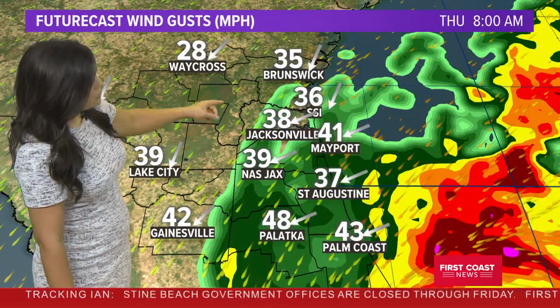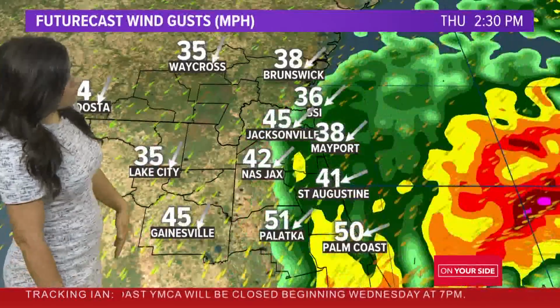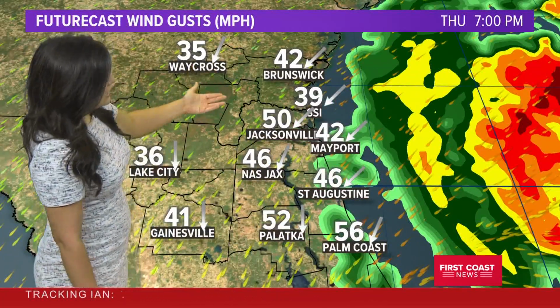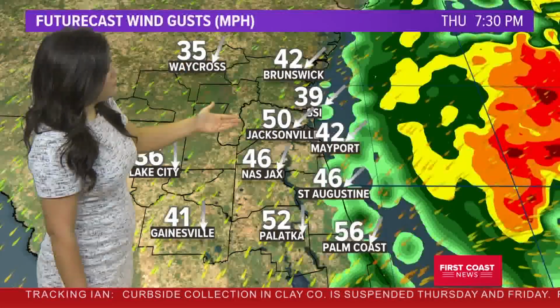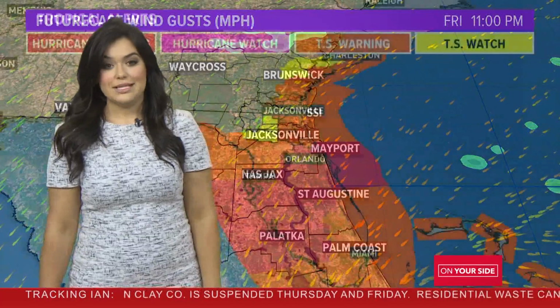Continuing into the day on Thursday, waking up Thursday morning, all of us at tropical storm force winds of 39 miles an hour or greater. So very gusty on Thursday morning, continuing with those strong winds throughout the day on Thursday, carrying over into Thursday night as well. This model is saying in Jacksonville, wind gusts of 50 miles an hour possible, bumping that up to some spots maybe even close to 60 as well.